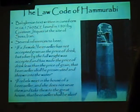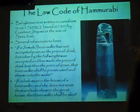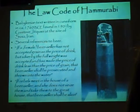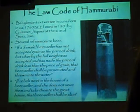This has been happening throughout antiquity, even revolutions in the United States likely happened out on the East Coast in ale houses in Boston. So again, here, if a beer cellar is housing rebels and she does not tell, she'll be slain. So obviously, just trying to maintain law and order in these places.